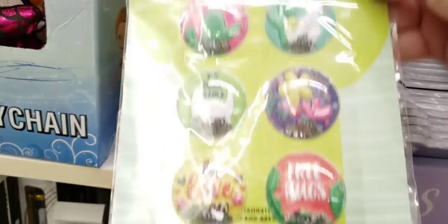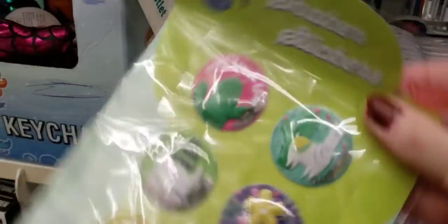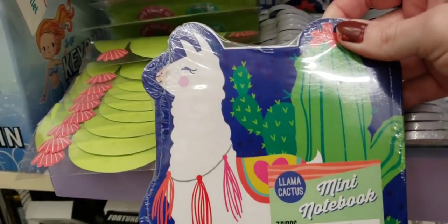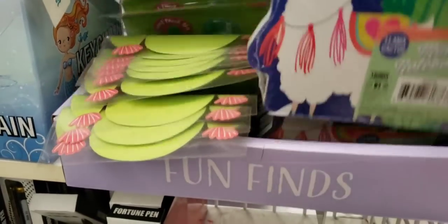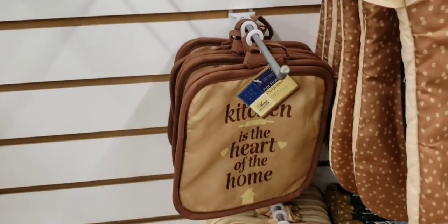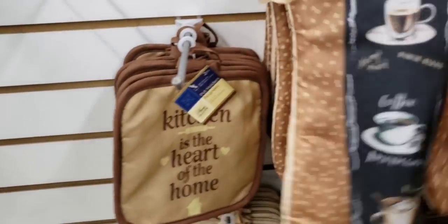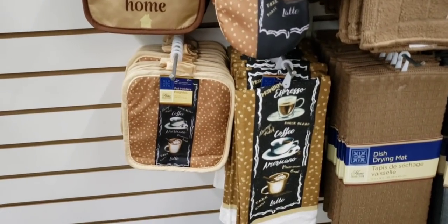Let's see, this is over by the Fun Find stuff. Shaker stickers. You get six of them. Not much of a shaking going on in there. And a pad of paper to match. Mini notebook. The llama. Some hot pads. You get a two pack. Not too crazy with the brown poo-poo color. Although I guess it's the color of coffee, right?